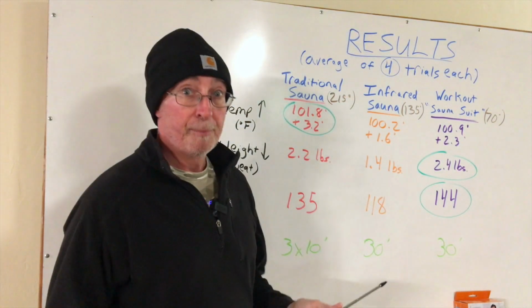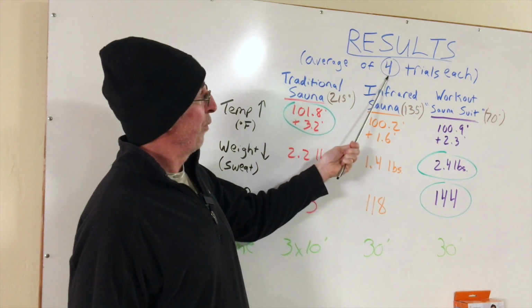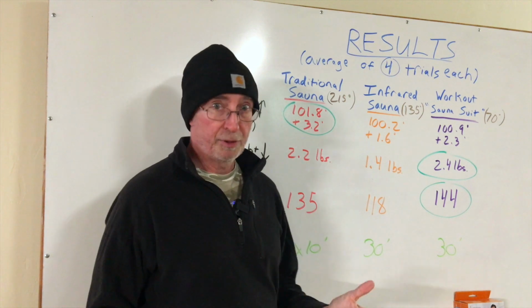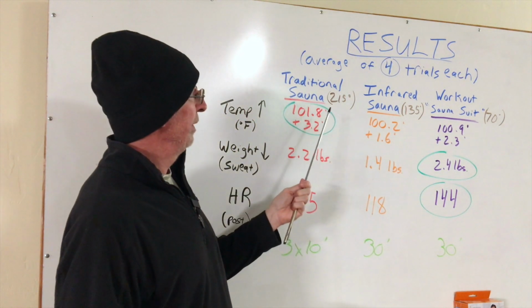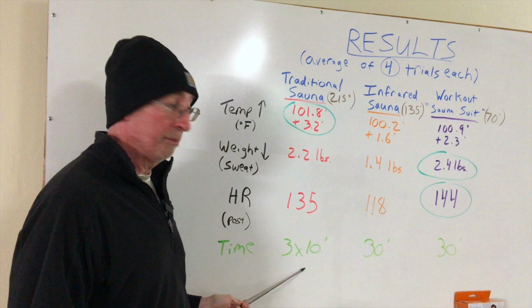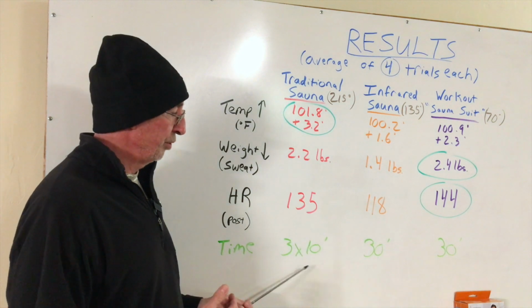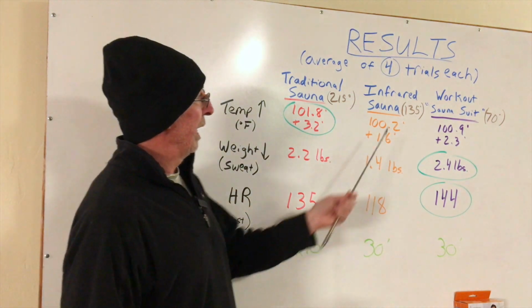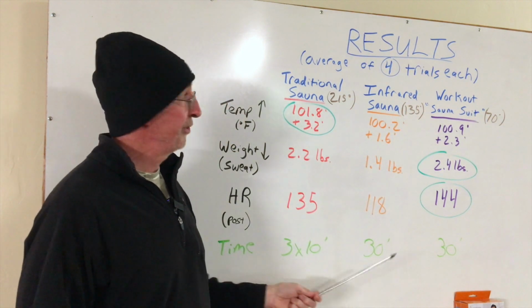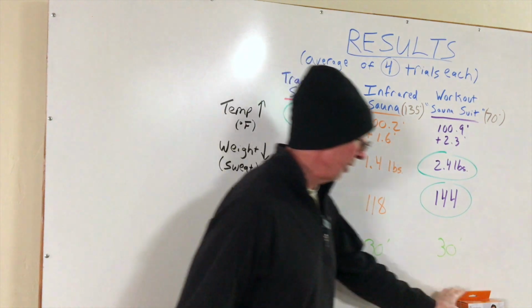Okay, so now we're at the whiteboard and I can share with you my results from this experiment. There were 4 trials of each of the 3 conditions, so there were 12 episodes that I conducted over approximately a 3-month period. I did the traditional sauna at 215 degrees, and that was for 3 times 10 minutes with a very short break of about 2 minutes to step outside and cool off in between the exposures because it was so hot. I used the infrared sauna, which ran at about 135 degrees continuously for 30 minutes, and the circuit workout, which I performed in the classic sauna suit.